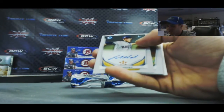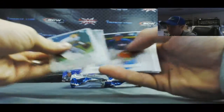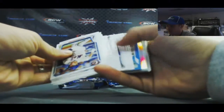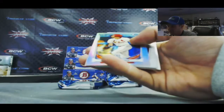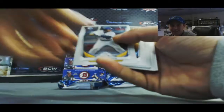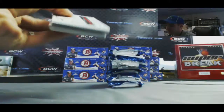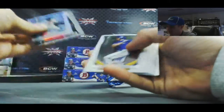Autograph, Josh Hader. Love Josh Hader. Christian Yelich, 500, and Steven Ramos, refractor to 500. He hates you. Andrew Toles.